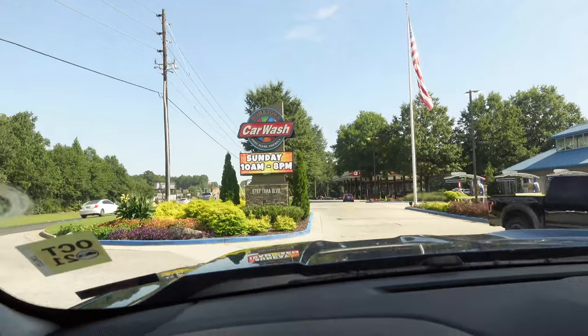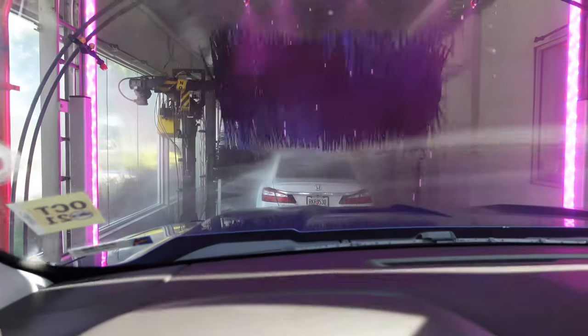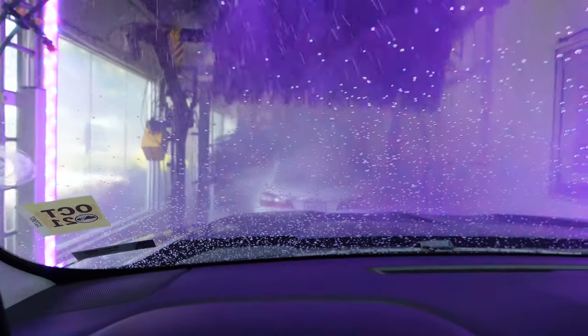All right, decided the truck could use a good wash. We've been working all week in it, so we're gonna pull up over here to the car wash. Get Big Blue cleaned up a little bit here.